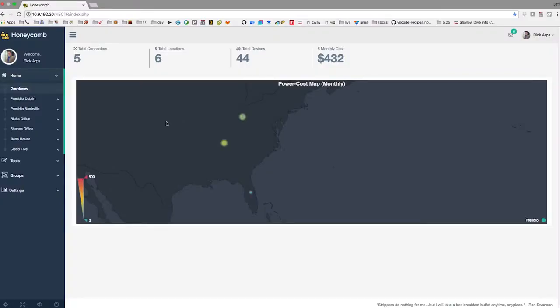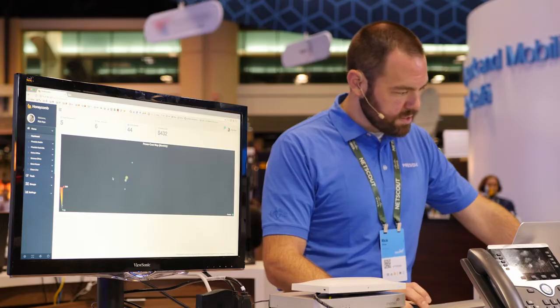Starting at the dashboard, we can see the different locations within your network and the power consumption per month. We have our Nashville lab here consuming $154 in power, and if we zoom in on our Dublin area, we can see our Dublin lab at 152 and some of our remote offices with the power consumption in each of those.